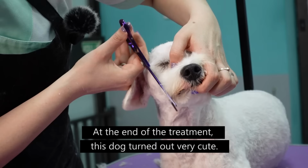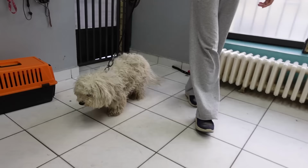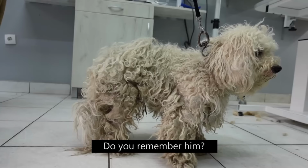At the end of the treatment, the dog turned out very cute. He is totally different now compared to how he came. Do you remember him?